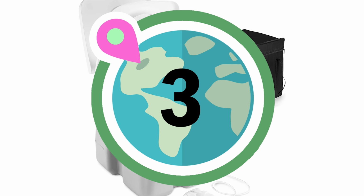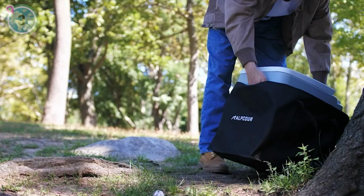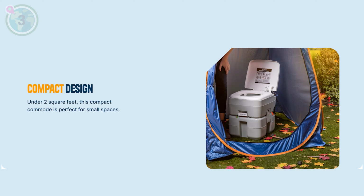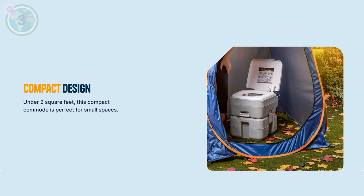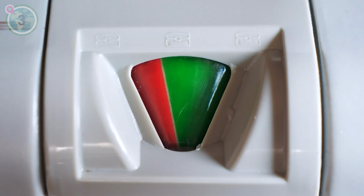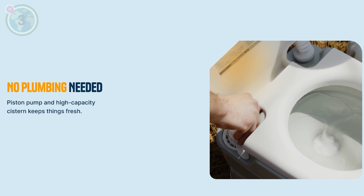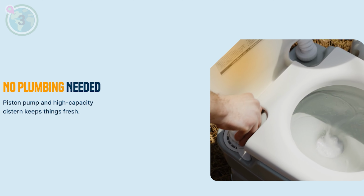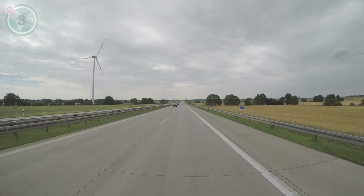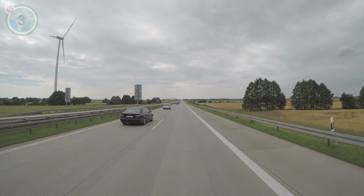Coming in at number 3 on our list is the Alpcour Portable Toilet. This is a game changer for anyone seeking a reliable bathroom solution during outdoor adventures, road trips, or boating adventures. This compact yet fully functional latrine provides the ultimate bathroom relief experience, offering all the comforts of a real home toilet. Impressive in its flush capacity, the Alpcour portable toilet boasts a built-in piston pump flusher that delivers powerful cleaning action. With a generous 5.3-gallon waste tank and a 3.2-gallon water tank, it minimises the need for frequent emptying trips, allowing you to focus on enjoying your journey without interruptions.